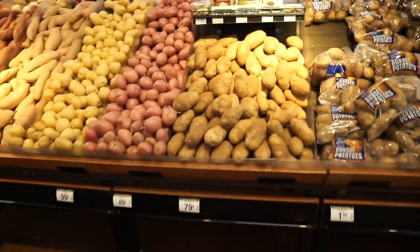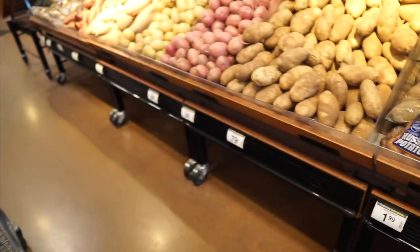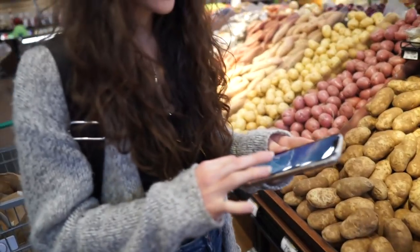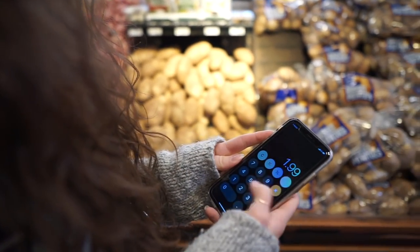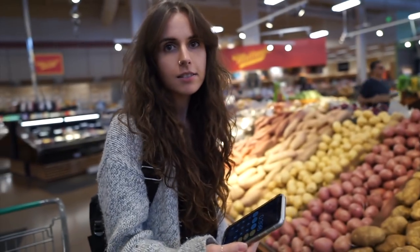I also want to do a video one day where I literally go to the grocery store and just go through and compare packaged things to unpackaged things. Like prices. Let's compare the prices between these guys and these guys. That's 79 cents. And this is a 5-pound bag for $2. So $1.99 divided by 5 pounds. Wow. 79 cents. That's a bummer.